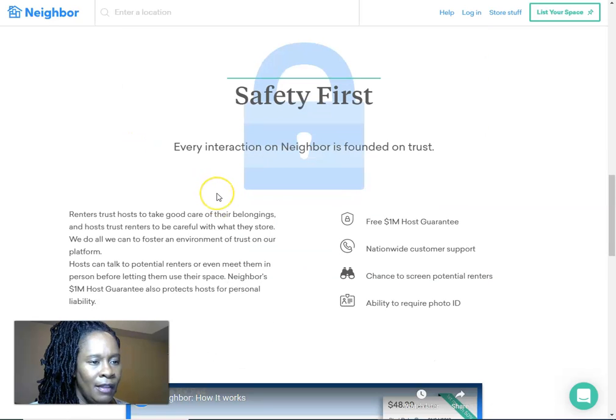So they gave you kind of like a highlight of different people, what they're doing to make money on Neighbor. Safety first, of course, and every interaction on Neighbor is founded on trust. Okay, so renters trust hosts to take good care of their belongings. The hosts trust the renters to be careful with what they store. We do all we can to foster an environment of trust on our platform. Hosts can talk to potential renters or even meet with them in person before letting them use the space.